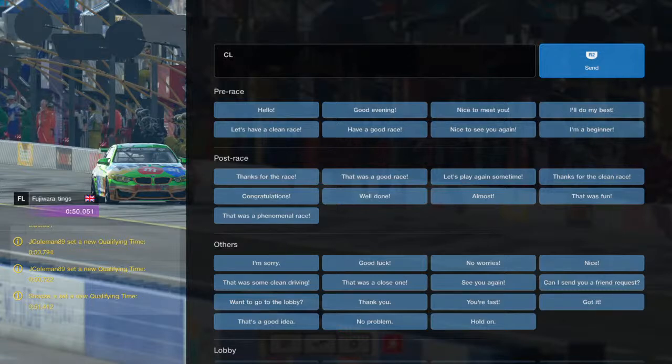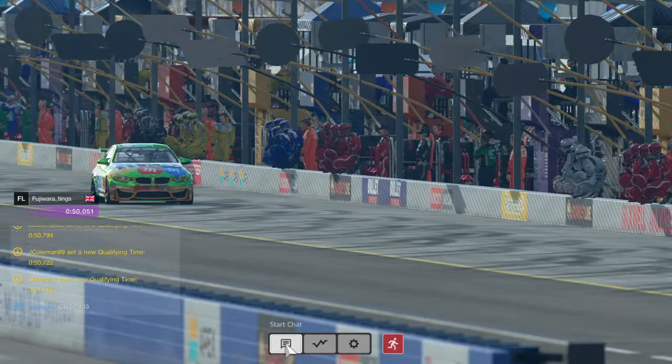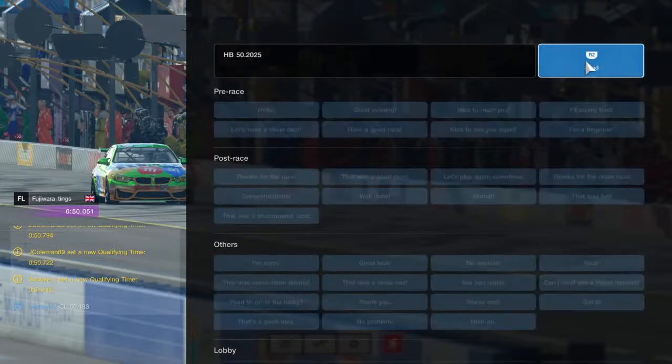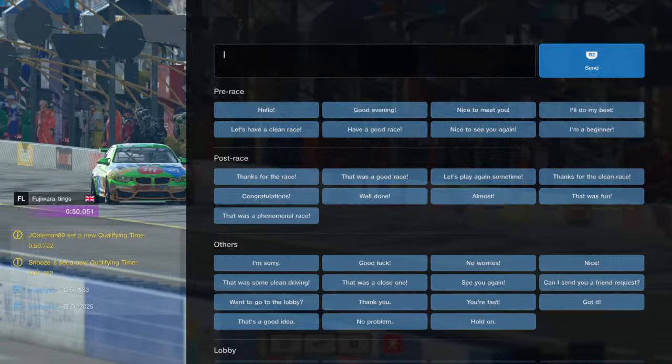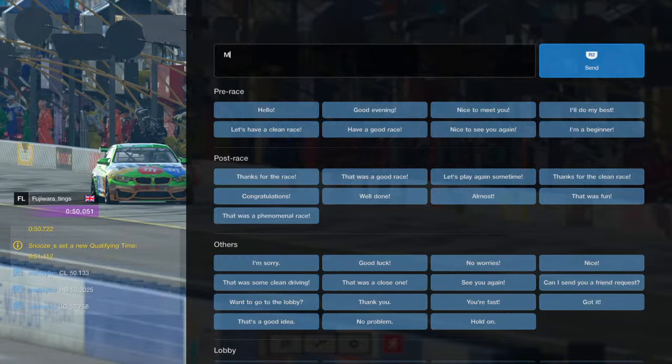So we have Chris Lewis on pole, a 50.133. We have Harrison, MH, on a 50.2025. Then we have Jimmy Coleman, pleased with that, on a 50.758. Then we have Mike Ross on a 51.257.